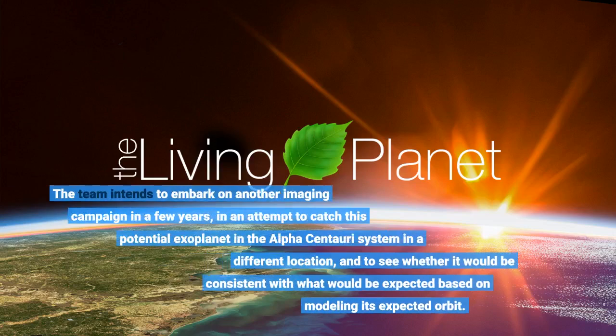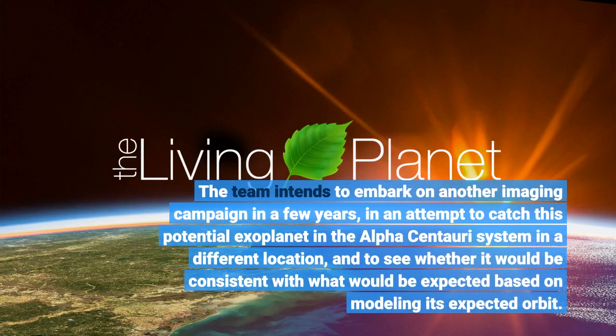The team intends to embark on another imaging campaign in a few years, in an attempt to catch this potential exoplanet in the Alpha Centauri system in a different location, and to see whether it would be consistent with what would be expected based on modeling its expected orbit.